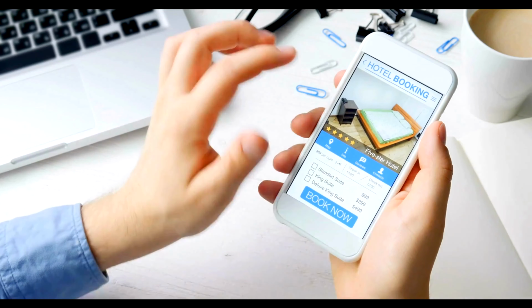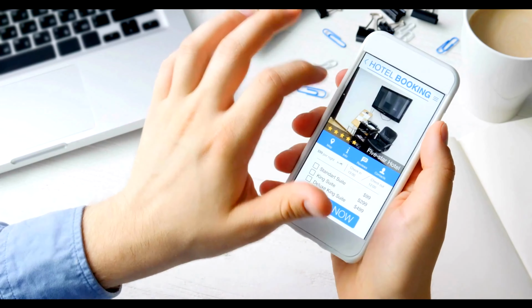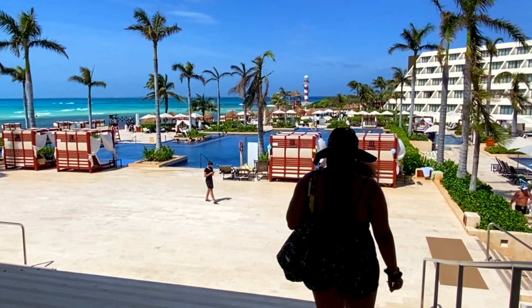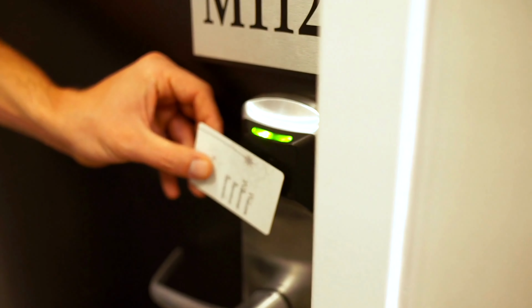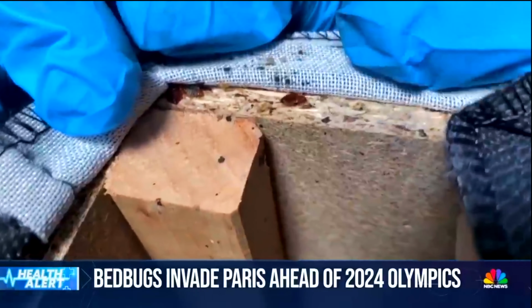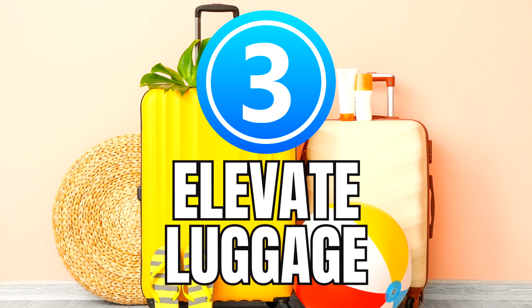First things first, when booking a place to stay, check online reviews and ratings to see if there's been any recent complaints about bed bugs. When you arrive at your hotel or Airbnb, take a few minutes to inspect your room. Start with the bed and check the seams, folds, and crevices. Bed bugs are tiny, so you'll need to be thorough.